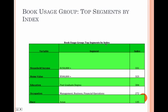Next, we have to identify the demographic segments for each top variable that is most likely to read books. We use this based on their highest index value. The top 5 segments for books are $150,000 and plus from the variable of household income with an index of 331, the segment of $500,000 plus from the variable of home value with an index of 323, a segment of postgraduate degree from the variable of education with an index of 304, management, business, and financial operations from the variable of occupation with an index of 272, and a segment of Asian from the variable race with an index of 135.